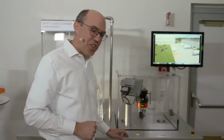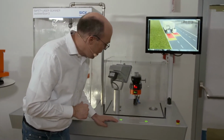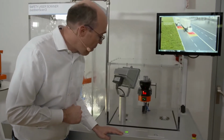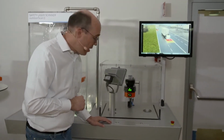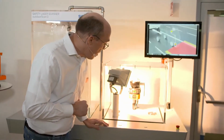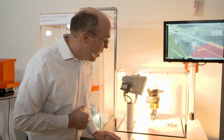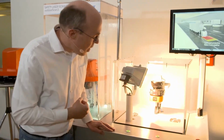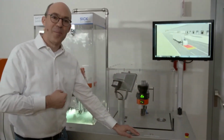Over here we have the sunshine. Just briefly, the OutdoorScan 3 is on. We'll interrupt the field to show a safe state. It does go to red properly. And now we'll add the sunshine. This is a 500-watt bulb. I don't have any of these at home, but it's shining directly into the OutdoorScan 3, and you can see that it stays green. It's doing its job. When the arm comes up, the field is interrupted. It goes to the safe state. Fantastic.